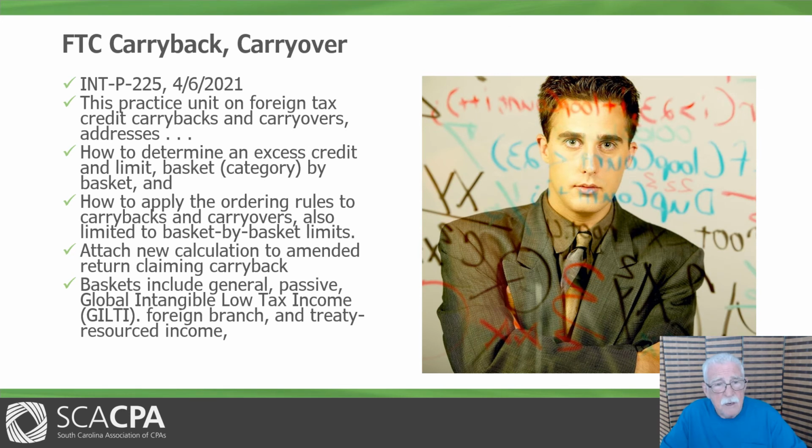The foreign tax credit carryback and carryover can be really complicated, and that's why I chose that artwork. This practice unit, that's 3 practice units this week on foreign tax credit carrybacks and carryovers, tells you how to determine an excess credit and limit basket or category by basket. Down at the bottom of this slide, baskets include general run-of-the-mill income, passive income, global intangible low tax income, foreign branch income, and treaty resourced income.